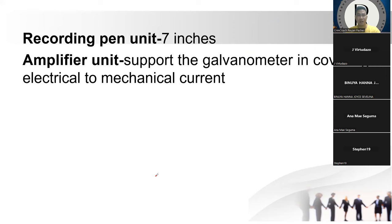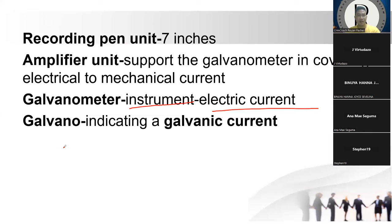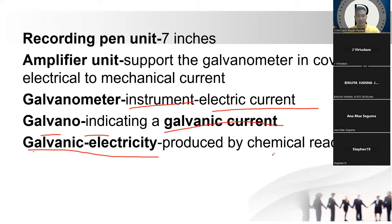Ang galvanometer, class, yan yung instrument na ginagamit natin to measure the electric current. Ang galvano, it indicates, class, na merong galvanic current. Okay, so yan, that is the galvano. Then we have the galvanic electricity. Ang galvanic electricity produces the chemical reaction towards your body.